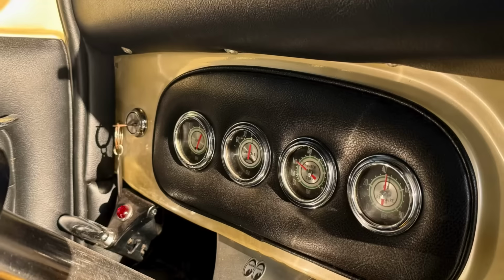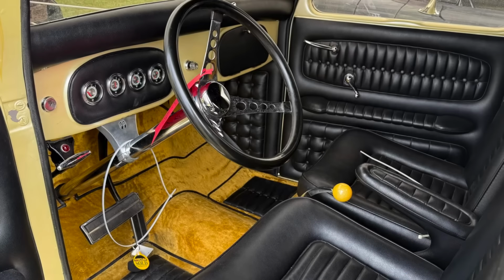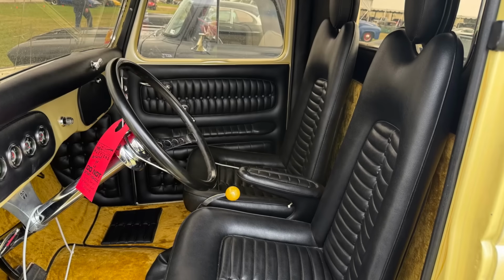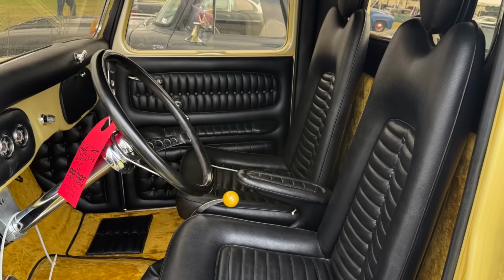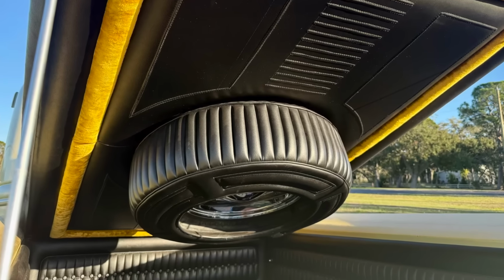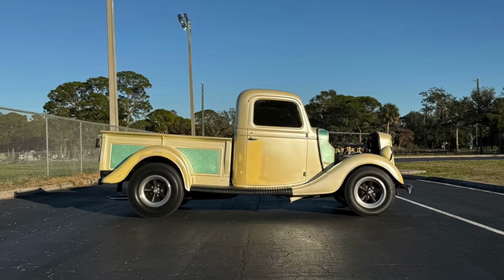It has custom paint work, those 5-spoke wheels, a cool stance, and a custom interior with biscuit pleating, black Naugahyde of course. This thing is just a cool piece of hot rodding and street rodding history. It was built by Jim McFall back in the day, and somebody got a great deal on this historic hot rod.